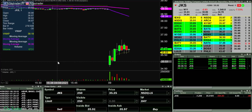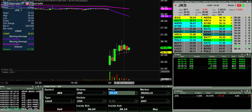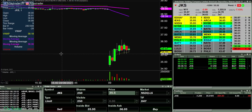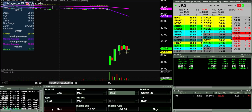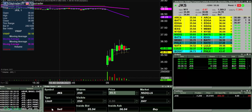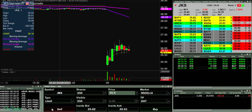Let's see what it wants to do. Well, I am once again going to add more if it comes back down to that area. One of these times, you got to think it wants to break. So once again, watching 35.60. If 35.60 is broken, then I will add more. How much longer can it hold up here? Again, watching 35.60.